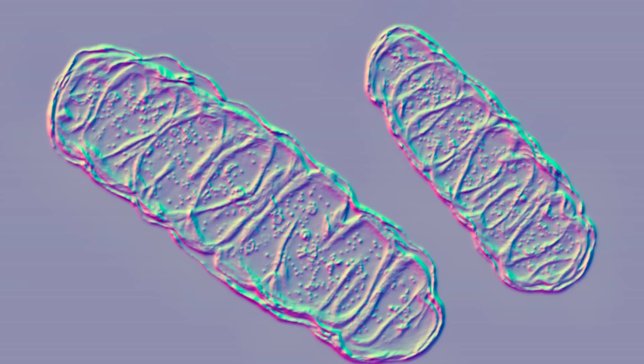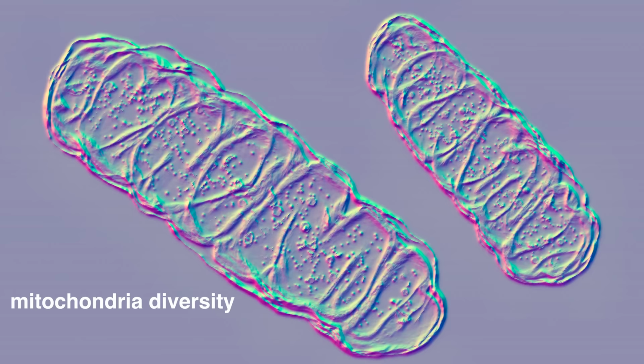But then when we looked at the data, it turns out that the mitochondrial diversity is 10 times higher than the Y chromosome. So a factor of 10. So like a clearly significant difference. Yeah. And so the question is, how can that be?